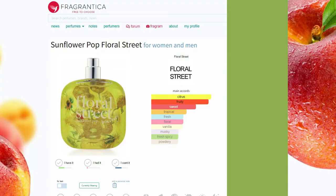The first one I'm going to try is this Sunflower Pop. I probably should give you a little bit more information about this. I'm on a website that tells you a little bit more about the fragrance, and I'll put it up on the screen here. Sunflower Pop by Floral Street. Its main accords are citrus, fruity, sweet, tropical, fresh, floral, vanilla, musky, spicy, and powdery. That's a lot. The perfume rating is 3.98 out of 5 with 188 votes. Sunflower Pop by Floral Street is a floral, fruity, gourmand fragrance for women and men.